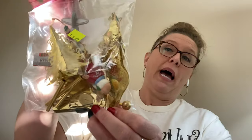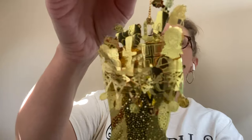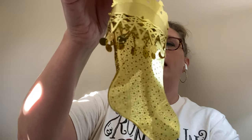And then the last thing that I picked up was this little bag right here. And I had seen Dee from Thrill of the Thrift pick up some of these metal ornaments. And you got to be careful because sometimes they can be pretty sharp. But I love this little stocking with all of the reticulated detail on there, some embossing. I just love the way that that catches the light. Super pretty.